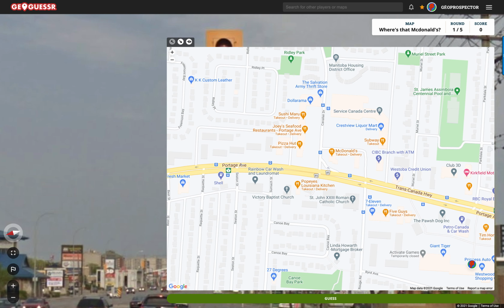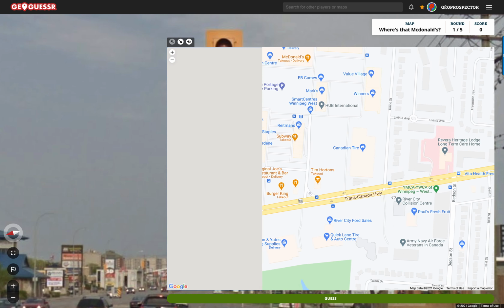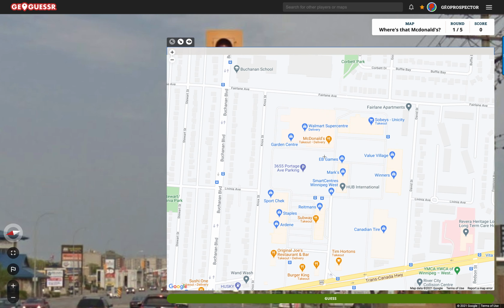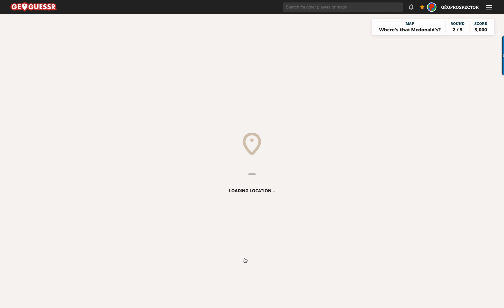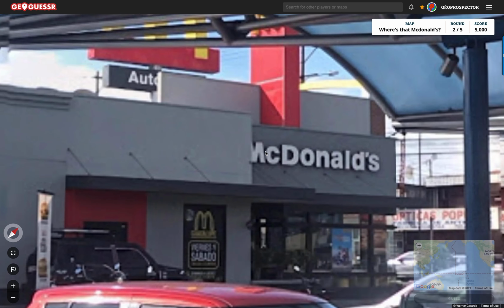Okay, well, there's a McDonald's. That would put us maybe here then. This looks more like it. McDonald's by the Walmart Supercenter. Guess. Done. Next round. There's the McDonald's. Spotted.